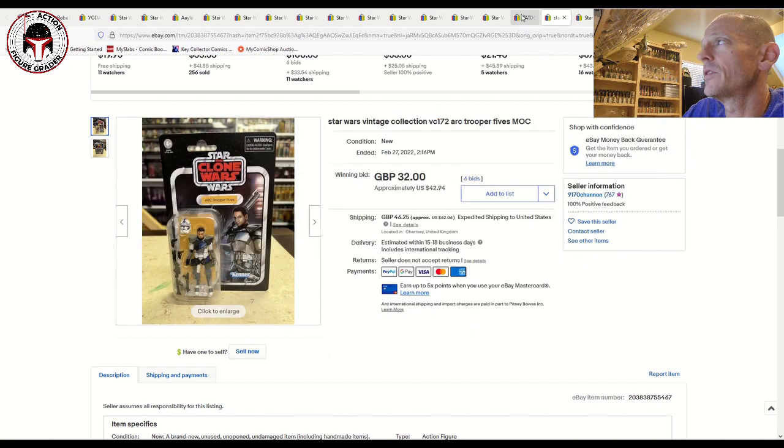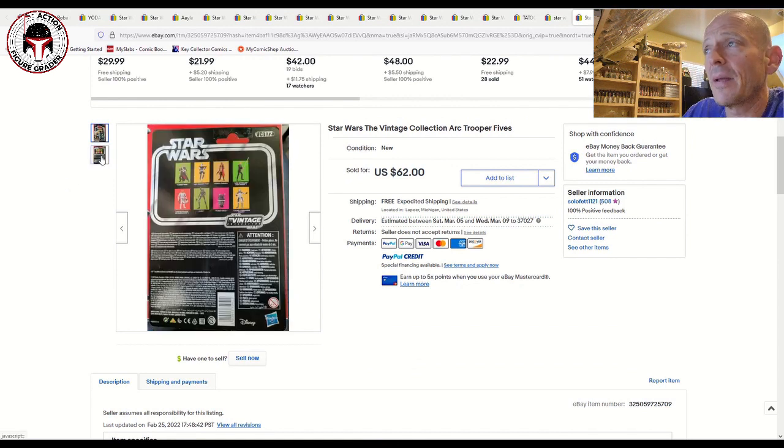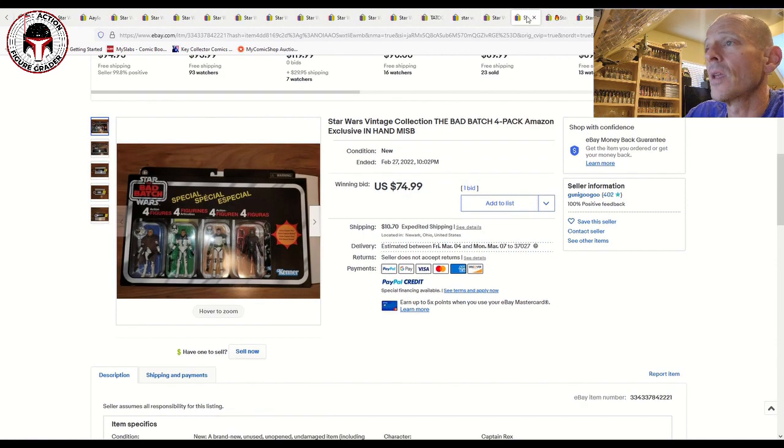And there was another one here in the US. This one in the US sold for $62 plus free shipping. So, you guys can correct me if I'm wrong on that, but I'm guessing VC-172 must have been short packed, or the second wave had logistical issues or something. Maybe that second batch of ARC Trooper 5s just never hit the market, but that one continues to go up in price a fair amount.